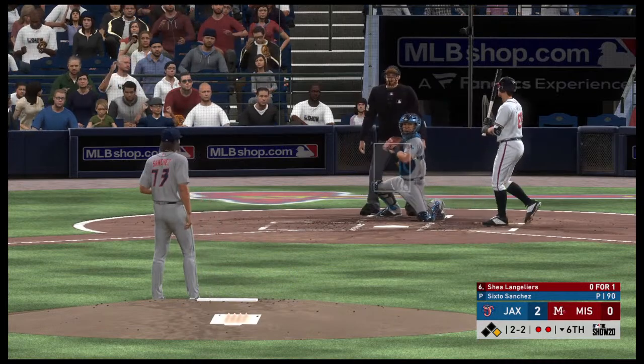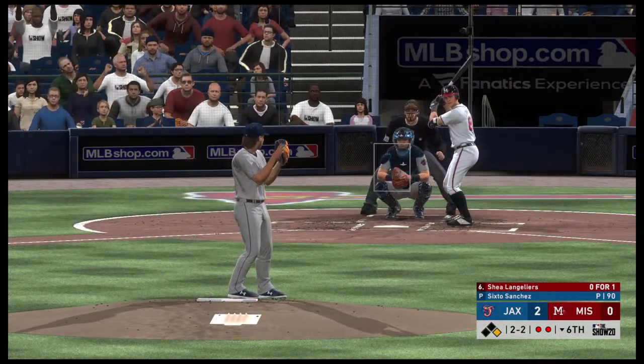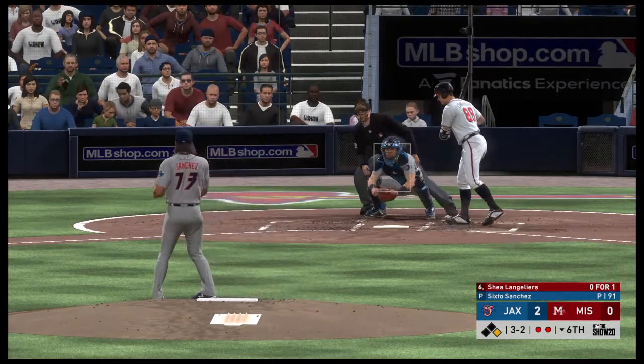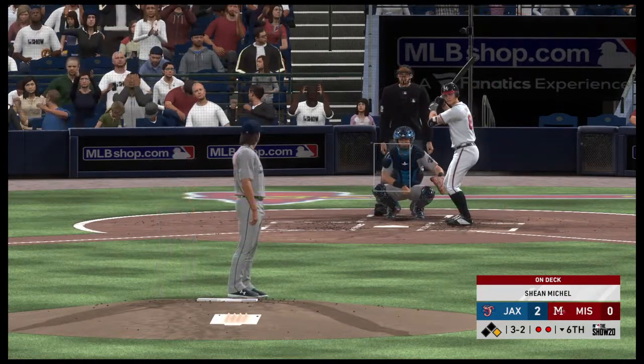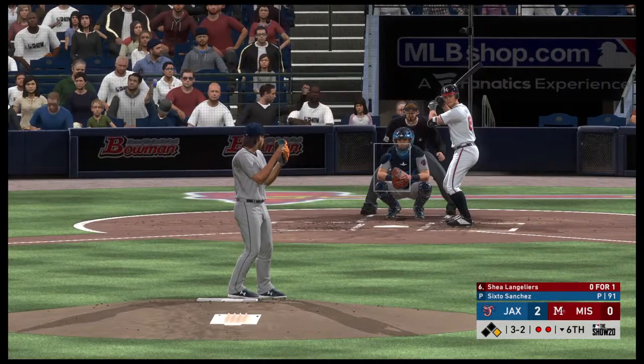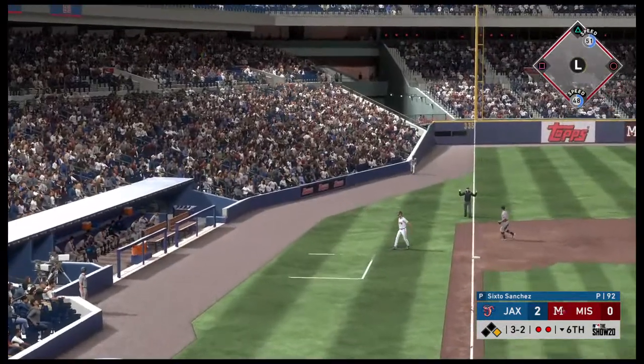That misses, and we're even at 2-2. And they're working the outer half here, but that one's wide for ball 3. Good spot for an RBI. Put the ball in play with the runner in motion. He could score all the way from first. Hot shot down the line.